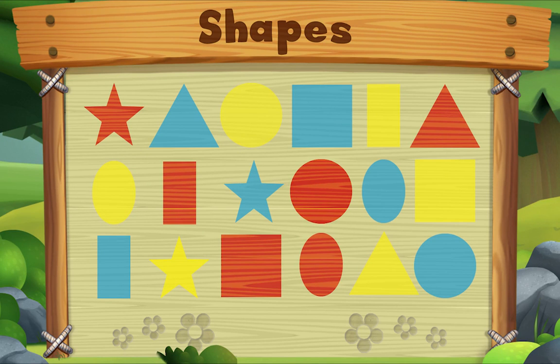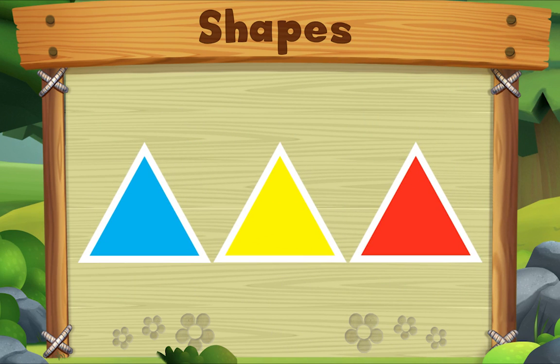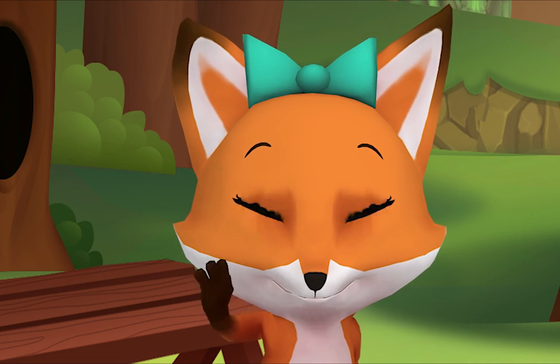Let's look for triangles. Do you see one? Let's look for another one. Let's look for one more. Do you see it? There it is! We did it! Yay!